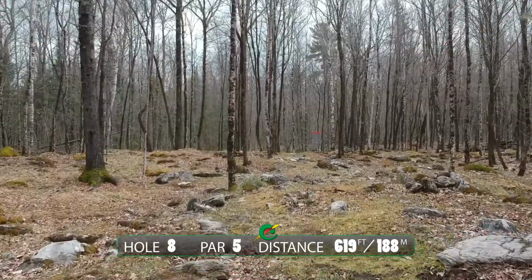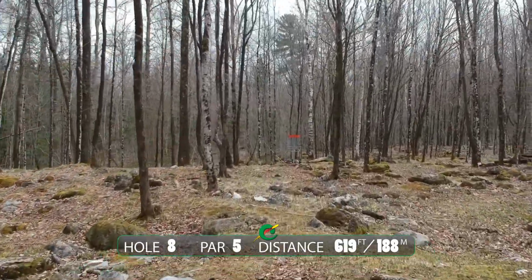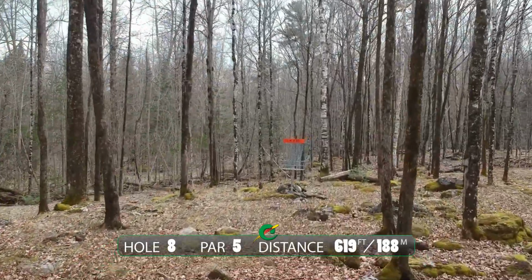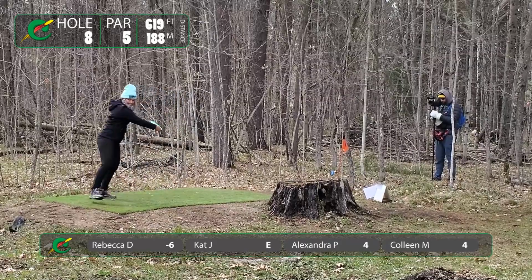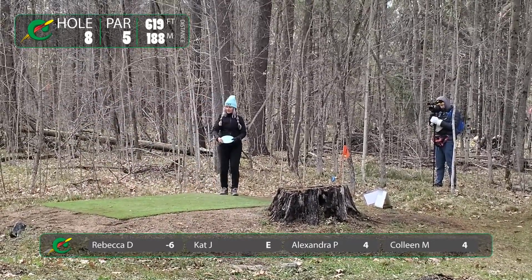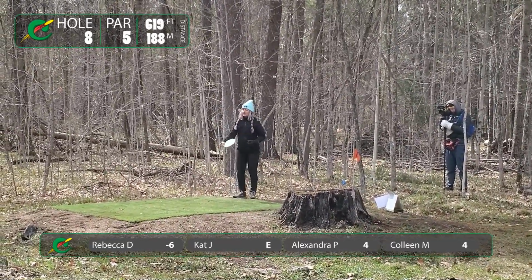basket. These ladies have the distance to get to the basket in 2 shots. It's all about executing on those placement shots and staying clean from the trees. You really don't want to go early right, because then you cannot get around that corner to access the next fairway. So let's see how we do. Let's see how you do.